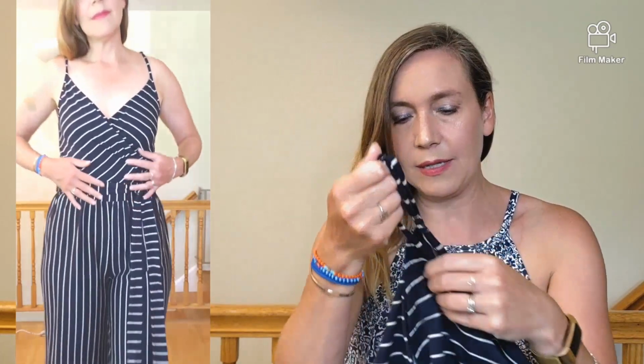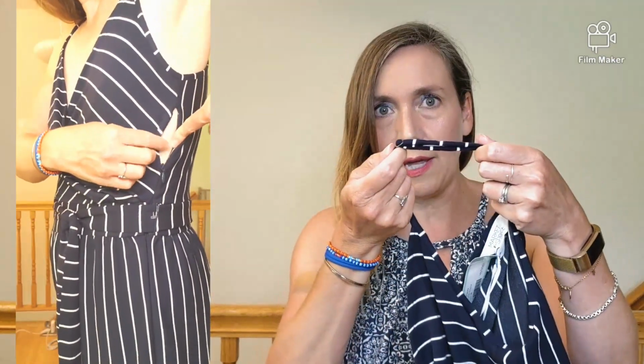So based upon the fact that it has these adjustable bits and the fact that it's a very stretchy knit jumpsuit, I decided I would go with a size small because it would fit me better through here. And if need be to lengthen it because I'm tall, I can go ahead and reduce the length on this, and then what happens is it just lays flatter, it lays tighter, and then through the bottom, because it's knit, it just stretches over my hips.